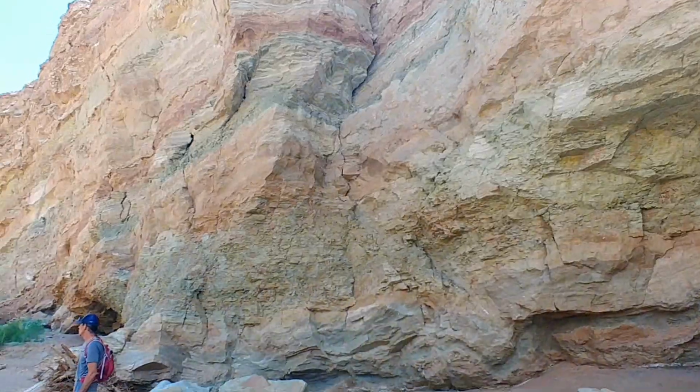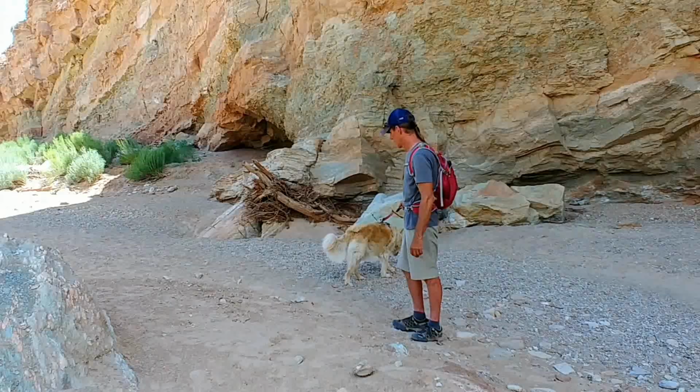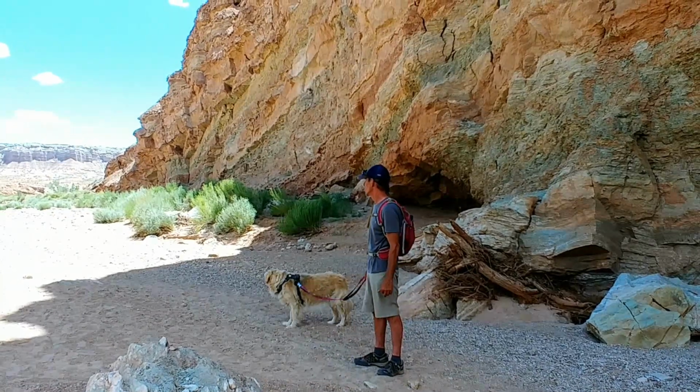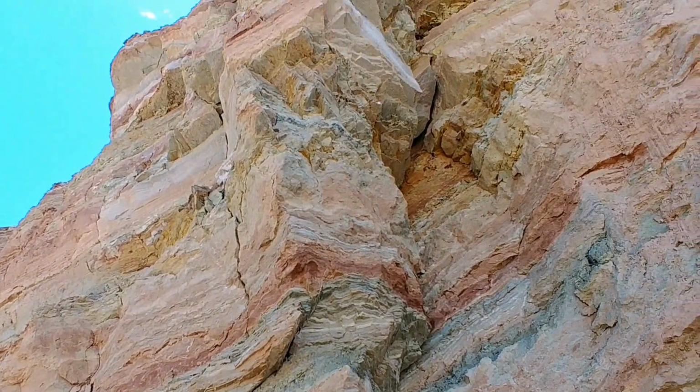Canyon. They met me back towards the trailhead, and she's had water. We've all been watered up again, and now we're headed out. We're almost to the end.